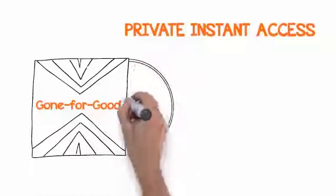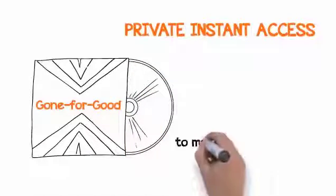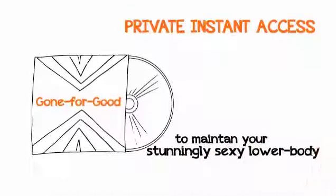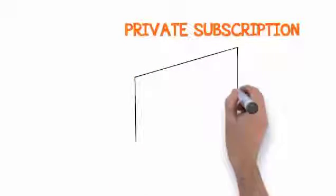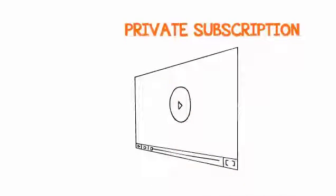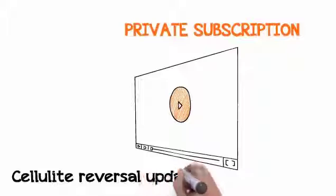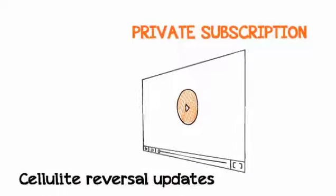You also get the Gone for Good schedule for long-term prevention and maintenance. Because once your cellulite is gone, you never want it to come back. And this simple schedule outlines your long-term approach to maintain your stunningly sexy lower body. You also get a private subscription to the Cellulite Files. Once a month, I'll share in an e-newsletter an important article or a rare video clip on the subject of cellulite and the lower body challenges you and other women will face through various phases of your life.